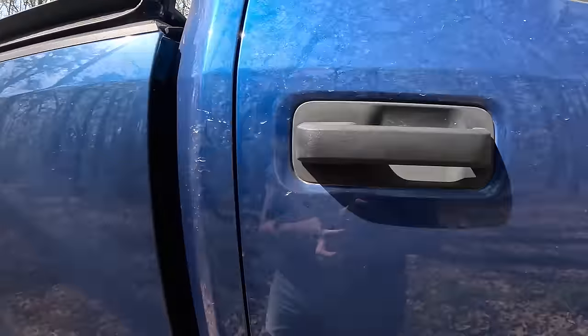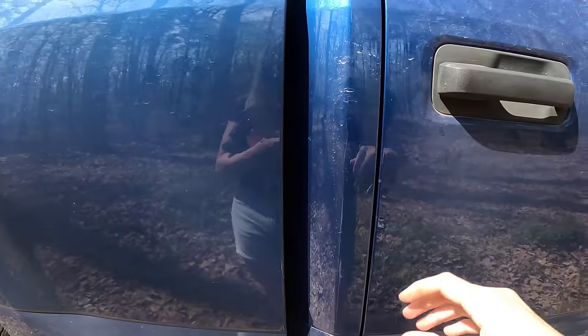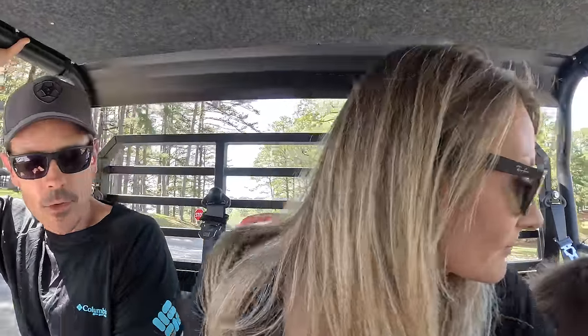Now that the eclipse is over, we're gonna load this thing up, head a couple hours down the road, go see some family. Well, it'd help if the door was unlocked. Uh-oh. Lucy, your door. Oh, I was reading the wrong side of it.